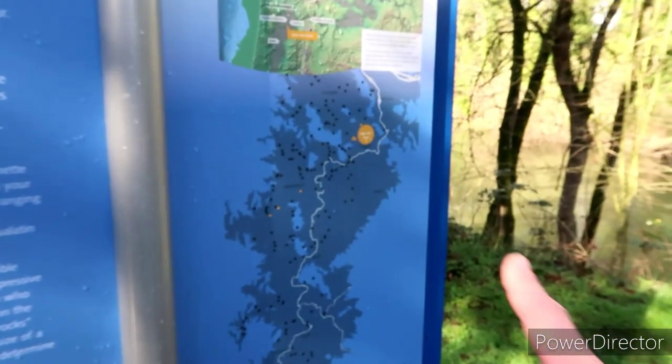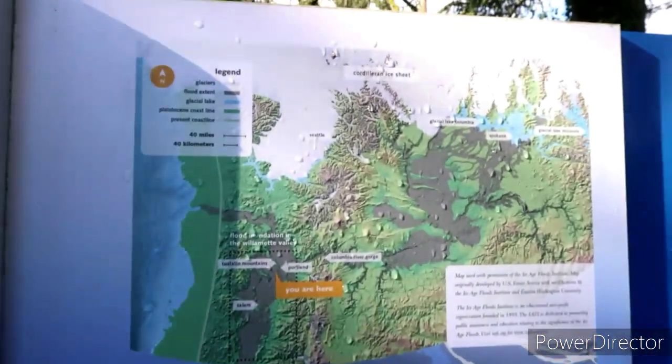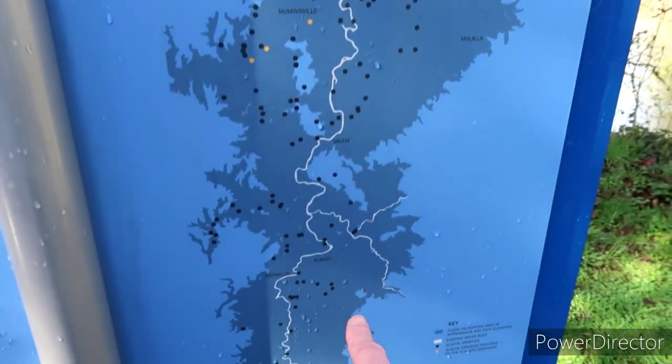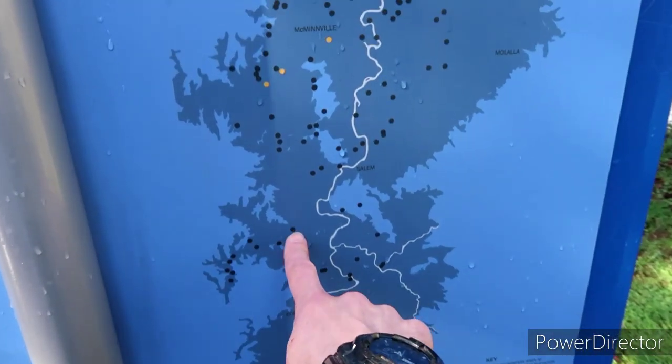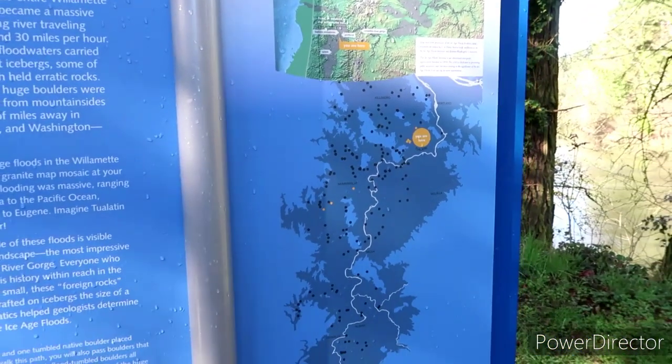And it kind of shows we are here and how far some of these would have went. These dark circles depicting where they were found.